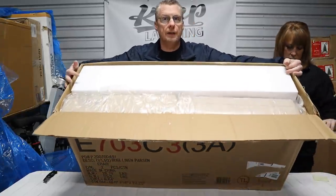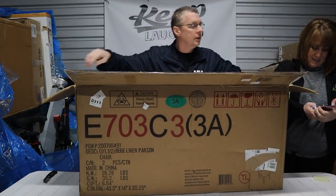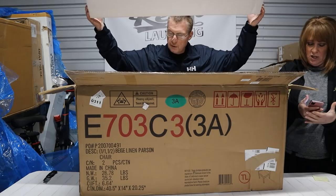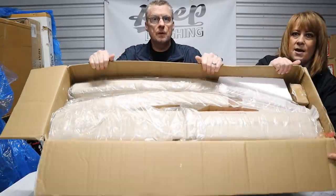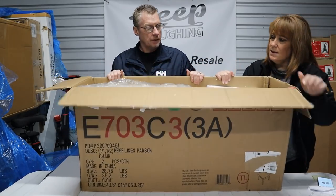Look at this, you guys. Factory pack. That is factory pack. So this is two dining chairs, set of two, beige color, beige linen. Look at that. Wow. There we go. Go ahead, I'll help you hold that. So there's the linen color there.